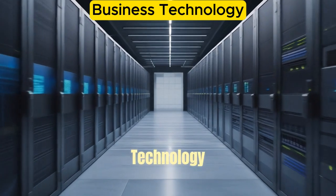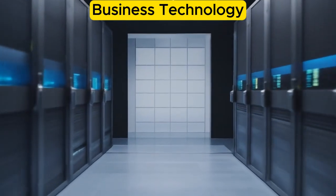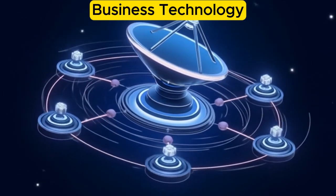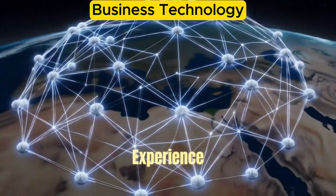Benefits of business technology. Increased efficiency. Automating repetitive tasks saves time and resources. Better decision-making. Access to real-time data supports smarter, faster business decisions. Improved customer service. CRM systems and AI-powered chatbots enhance the customer experience.